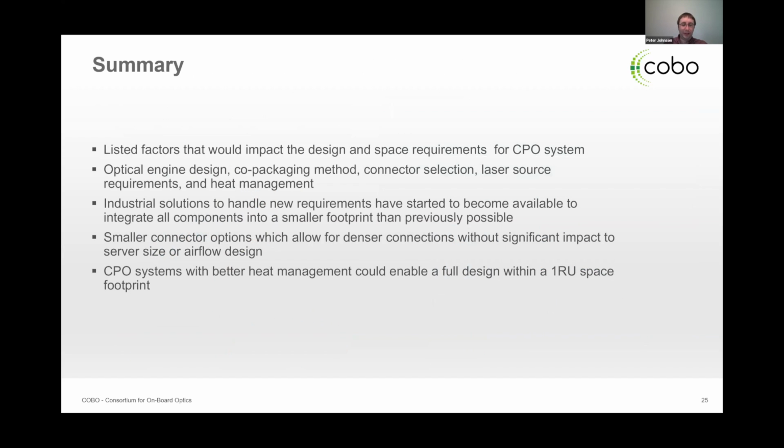And so with that, I wanted to talk for about 20 to 25 minutes about this. So really in the end, we listed all of these different factors. Again, if you looked at all of the different choices we had, each one of them has say 2 to 3 options, and even the connector space has 10 plus connector types. All those different permutations are going to impact the design and space requirements for the system. So when you start selecting one thing, you can start impacting all of the other things down the chain.